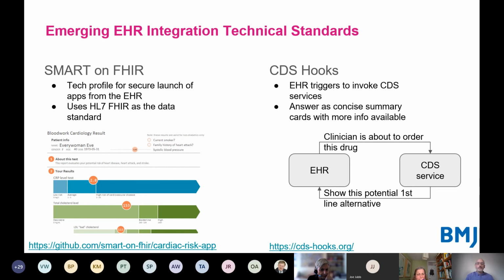As well as pressing on evaluation, ever more evaluation, we also have to keep track of the changing technical landscape, both in terms of the AI technology that's coming through, but also some of the new technical standards that are coming through.